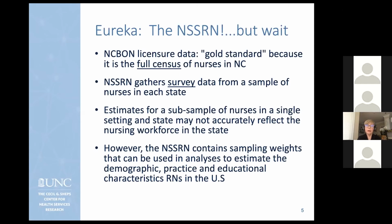We have really, like other states, California and a few other states, terrific data in North Carolina, and we consider it to be gold standard data. It contains the full census of nurses in North Carolina. Most of you, because you're familiar with the National Sample Survey, realize that it gathers survey data from a sample of nurses in each state versus the census of nurses in each state.